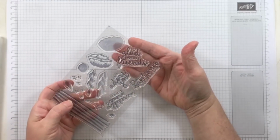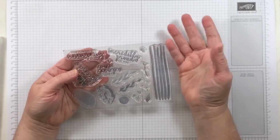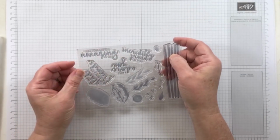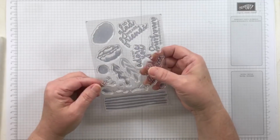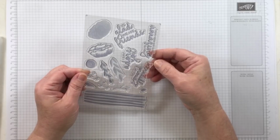So they're really big, and they can be featured on those brand new stitched rectangles. So keep that in mind. There's going to be lots of ways to use this. This has almost like a watercolory look.